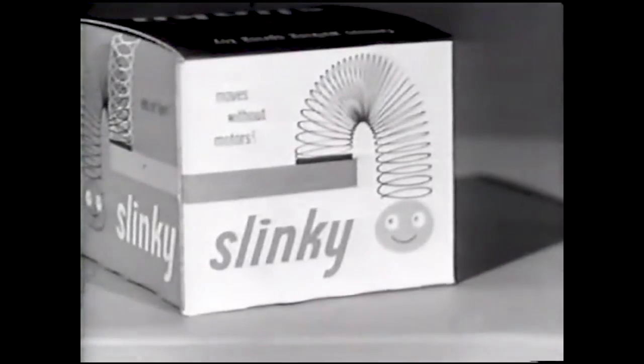Who walks the stair without a care and shoots so high in the sky, jumps up and down just like a clown. Everyone knows it's Slinky.